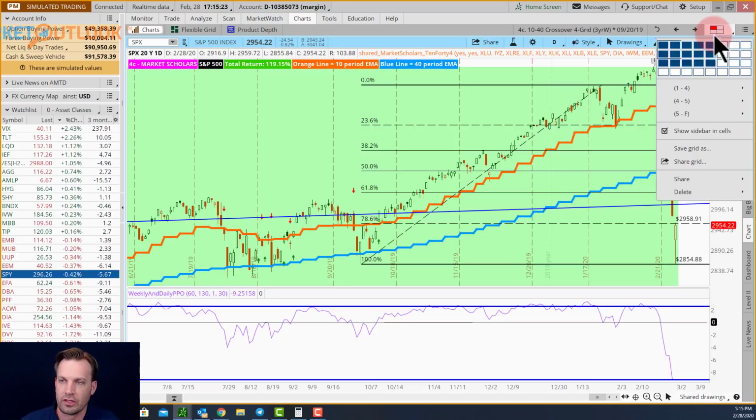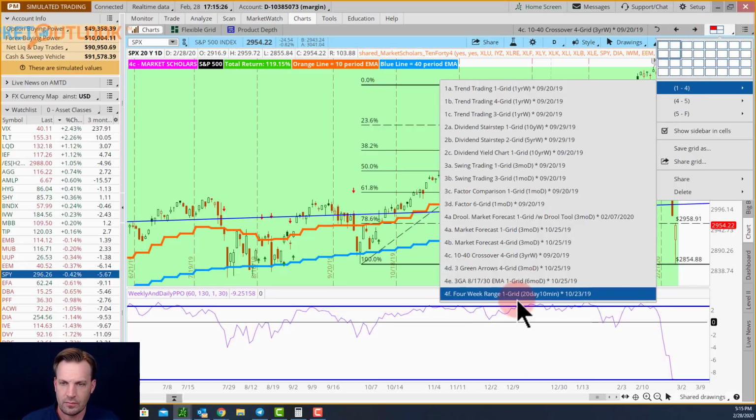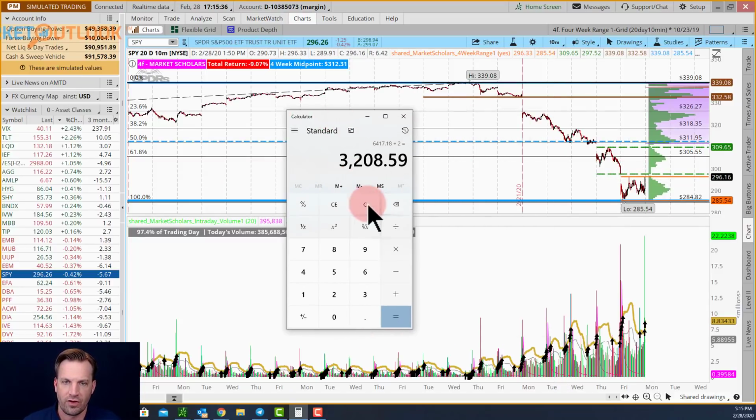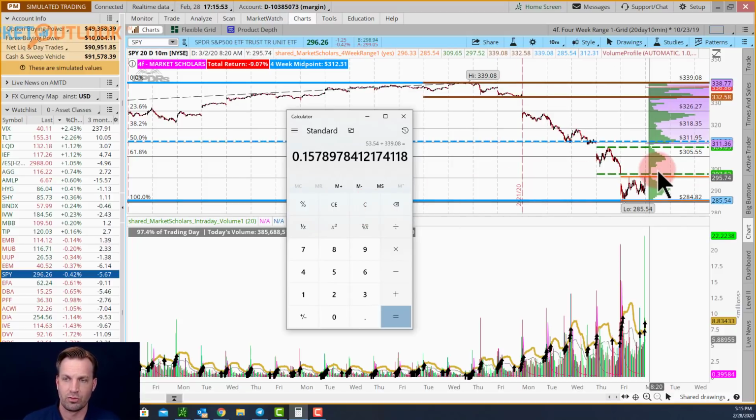All right, now let's take a look at the intraday chart. And again, you can see just how wide the range is. We're looking at a 55 point range, right? 339.08 minus 285.54. Yeah, 53 point range out of 339.08. I mean, that's 15%. The rubber band is stretched out 15%. 10% is kind of the magic number. So the fact that we're stretched out 15% is pretty significant.